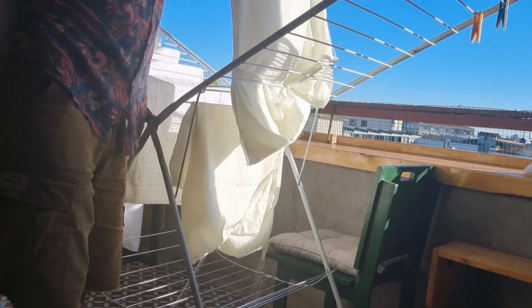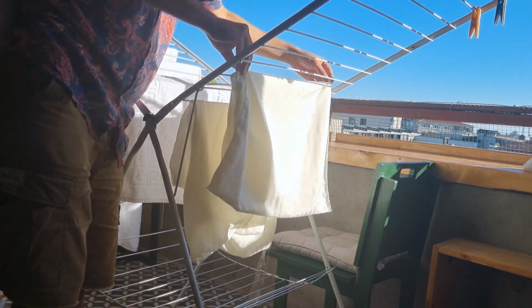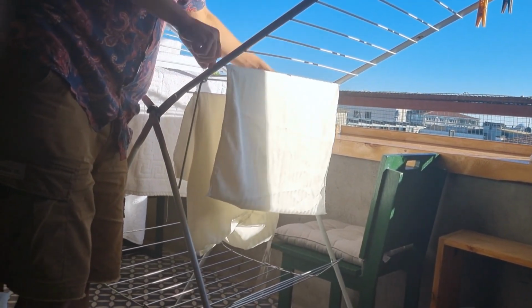Caring for the clothes you already own is another sustainable fashion tip. Washing clothes less frequently, using cold water, and air drying instead of machine drying can extend the life of your clothing and reduce your overall environmental impact.